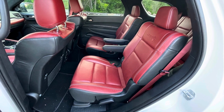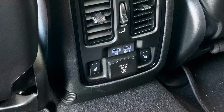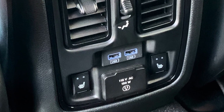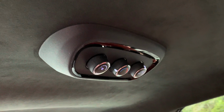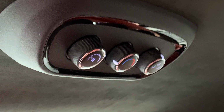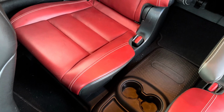The second row is even comfortable for bigger kids and even adults. Comfortable leather second row seats, captain's chairs with armrests. You also have 2 USB chargers and heated seats, as well as an AC outlet if you want to plug in any gaming devices. The second row also has its own climate control. You can control the fan speed, the temperature, and whether it comes out on the floor or above your head. You also have cup holders here right in the floor. I thought it wouldn't work well, but I was wrong.